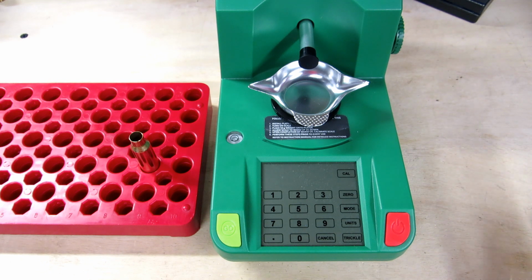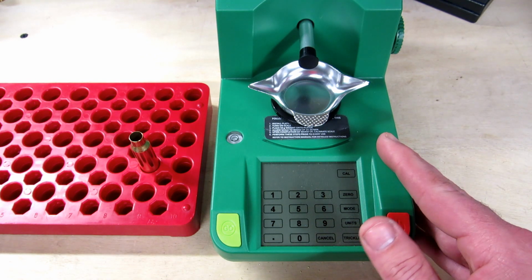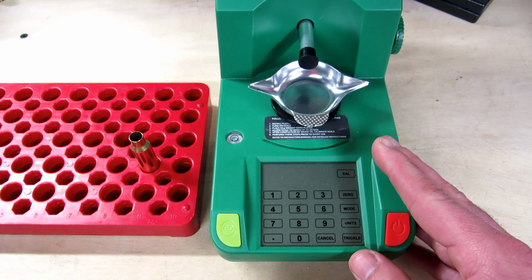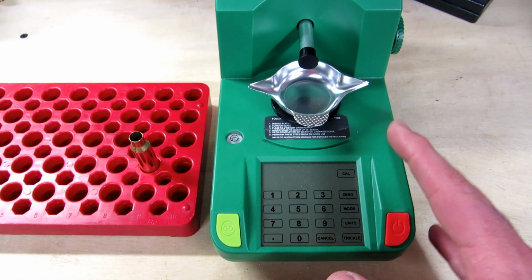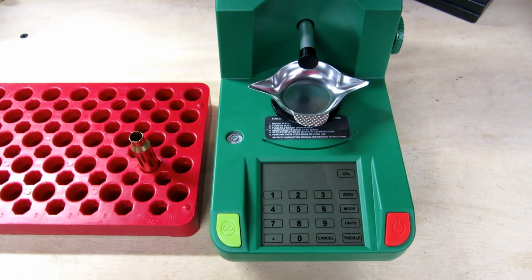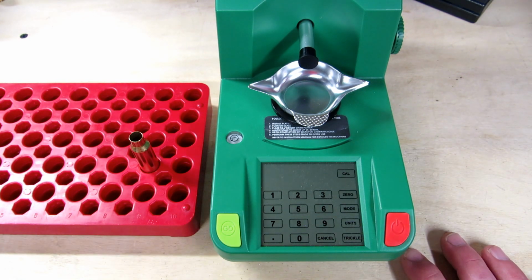sold at most retailers. You can buy it from us in a package. This is what I use to personally make my own ammo if I want to tinker with something. It's a very efficient unit, and if it happens to get it wrong for whatever reason, you just dump the powder back in the top and it does it again.